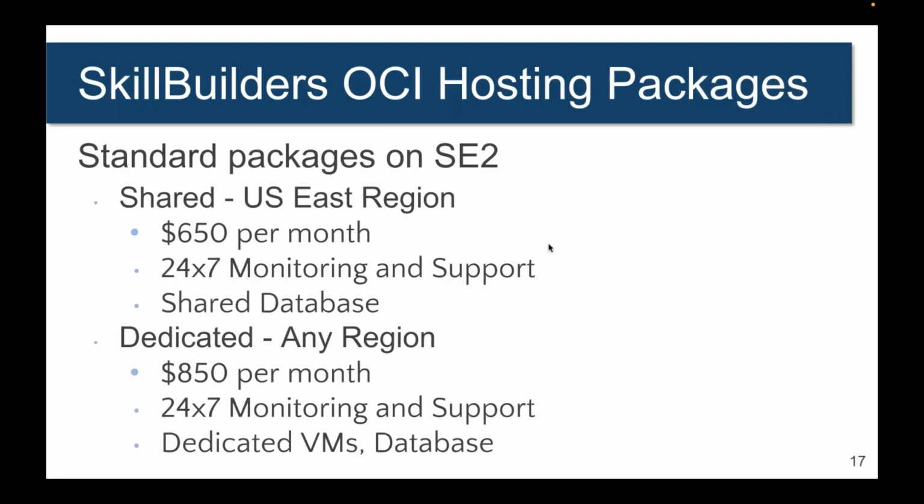Our standard packages on Oracle Database Standard Edition 2. We have 2 premium packages, shared and dedicated. Shared currently based in the US East region. That is $650 per month. You get 24/7 monitoring and support and a shared database. Security is through database privileges.